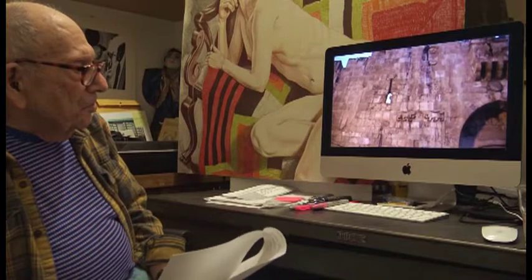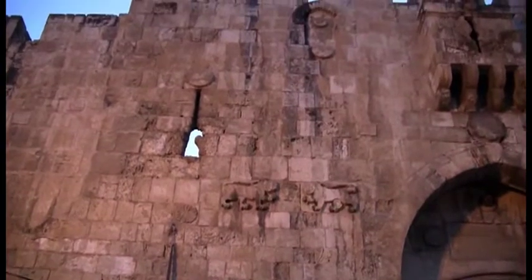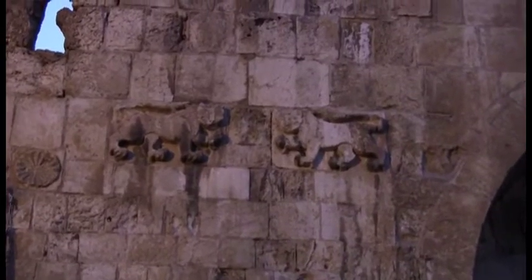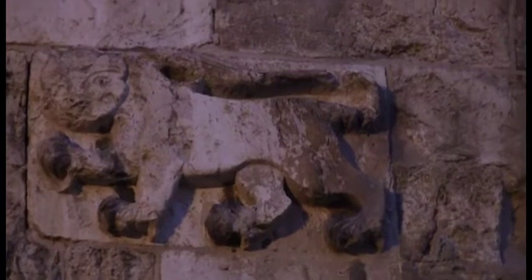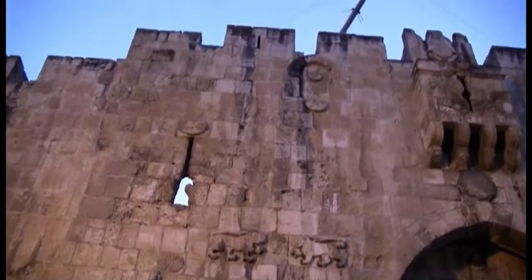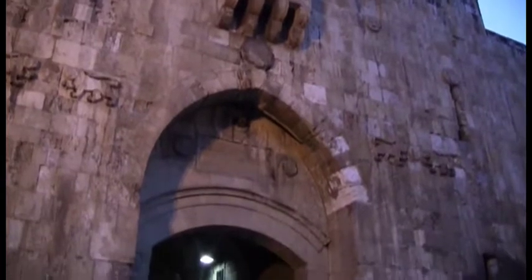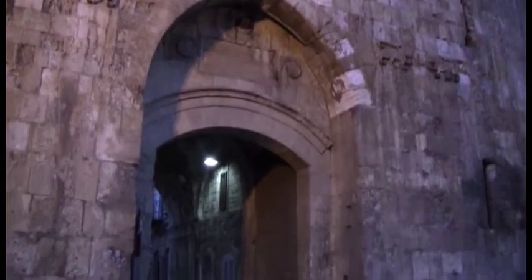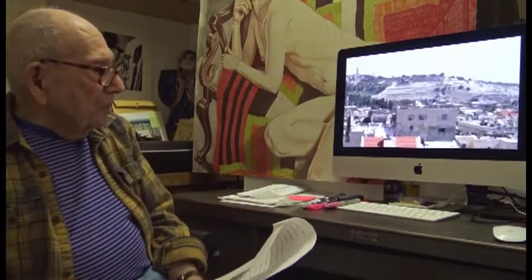This is the entrance to the city, called the Gate of the Lions. There are the two lions. The original street is about 15 feet below today's street, filled in by rubble, garbage, and so forth, of centuries of living. But there's a tunnel underneath the new city, and you can see parts of the ancient city in these tunnels. Not too many tourist groups go down there, but it's quite fascinating.